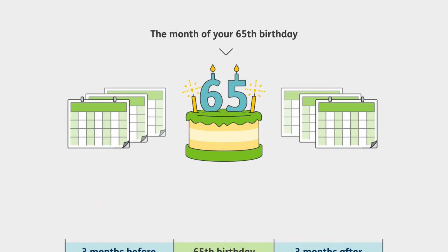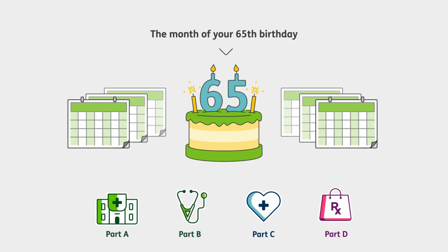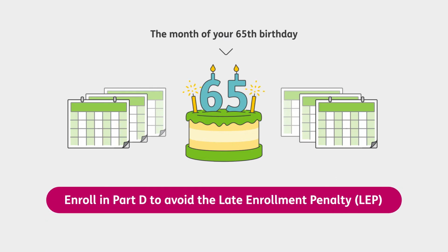During this time, you may enroll in Part A, Part B, or both. You may also choose to enroll in Part C or Part D. Although you are not required to enroll in Part D, you could face a late enrollment penalty if you don't enroll when you first become eligible. This penalty will happen if you go 63 days or more without prescription drug coverage after you're eligible. You may pay an extra 1% of the average monthly premium for each month you delay enrollment.